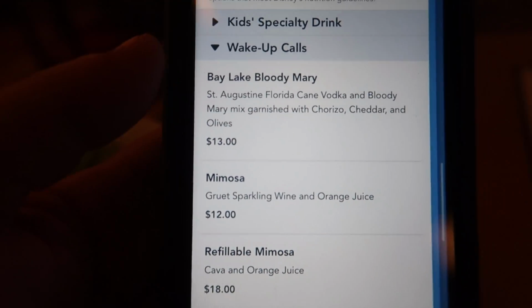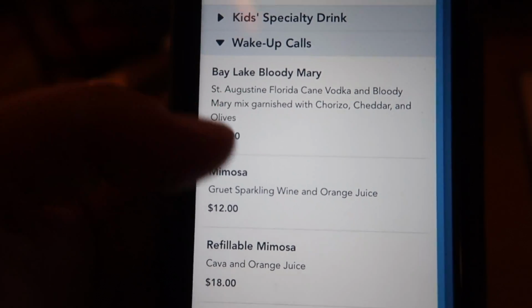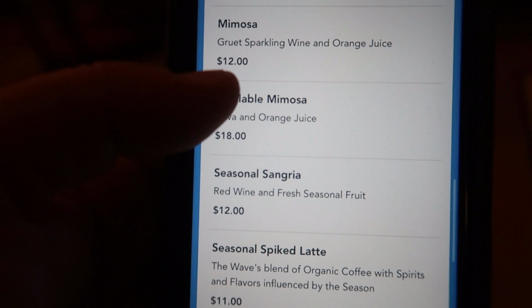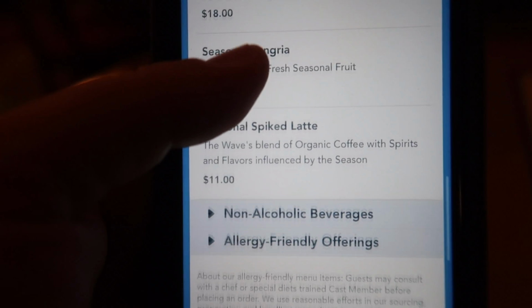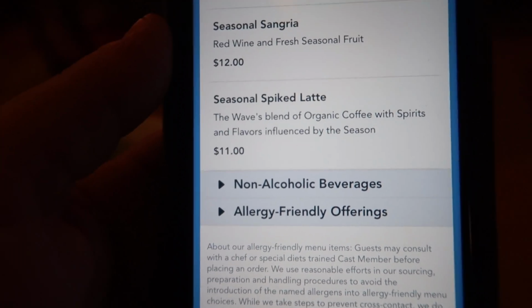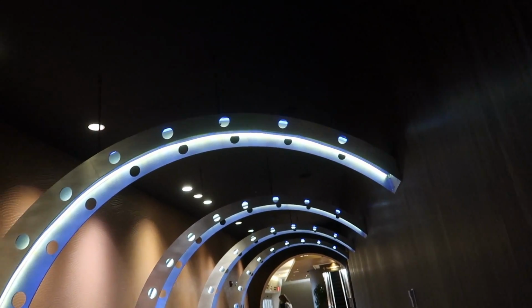They have some morning drinks. They have mimosas, a Bay Lake Bloody Mary, or a bottomless mimosa. Actually, he said they have a completely open bar, so you can get whatever they offer. It is real early for an open bar. But okay.